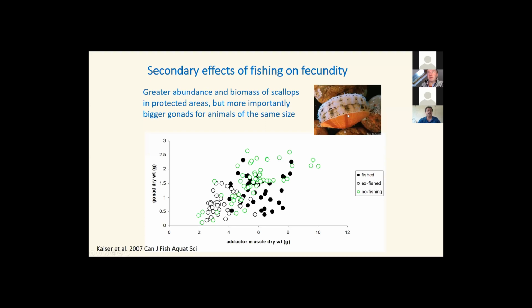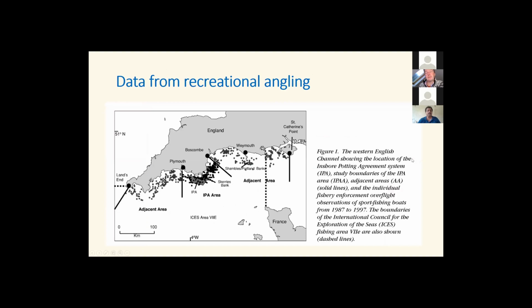But we also find that because there is less occurrence of physical contact between fishing gear and the scallops, which leads to damage of the scallop shell, this means that the lower incidence of physical damage to scallops inside the areas where there is static gear fishing only means that the scallops are able to invest more energy in the production of reproductive tissues, and so we find that scallops of the same size and the same age have much larger gonads and hence reproductive output in the areas where there is static gear fishing only.